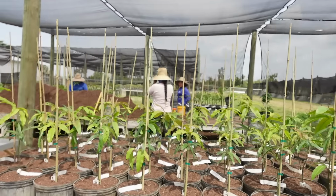So from your experience, a 20 by 20 is ideal, would you say, for your situation? For us, a 20 by 20 spacing seems to work best, because then we get about 90 trees per acre on average. So if we went to 30 by 30, you're getting like 45. So even though we prune them down, we still get better production.